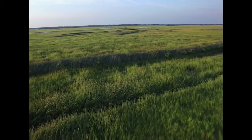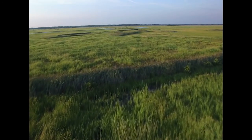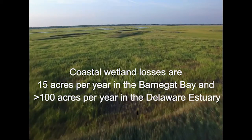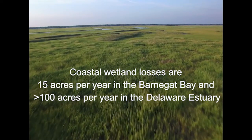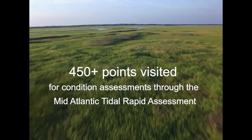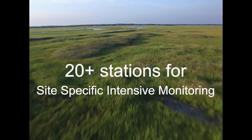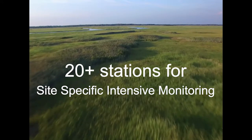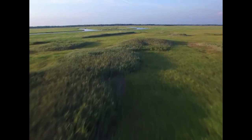Since 2010, the Mid-Atlantic Coastal Wetland Assessment Program has accomplished a lot. Landscape level analysis from 1996 to 2010 found that coastal wetland loss rates are nearly 15 acres per year in the Barnegat Bay and exceed 100 acres per year in the Delaware Estuary. Over 450 coastal wetland sites have been evaluated for their relative condition using Mid-Atlantic Tidal Rapid Assessment. More than 20 long-term monitoring stations across Delaware, Pennsylvania, New Jersey, and New York have been established through Mid-Atlantic Coastal Wetland Assessment site-specific intensive monitoring methods, and more are being planned.